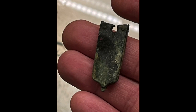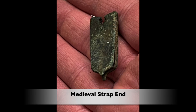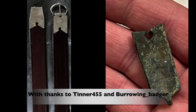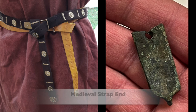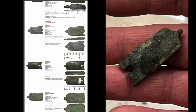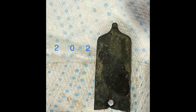And last but not least is this medieval strap end, and I thought it was part of a medieval buckle, but with thanks to those two gentlemen's suggestion, I'm quite confident that it is a medieval strap end. This artifact, like buckles, comes in different shapes and forms. The one I found is in that chart there, so it's medieval in date. So I'm quite pleased with that.